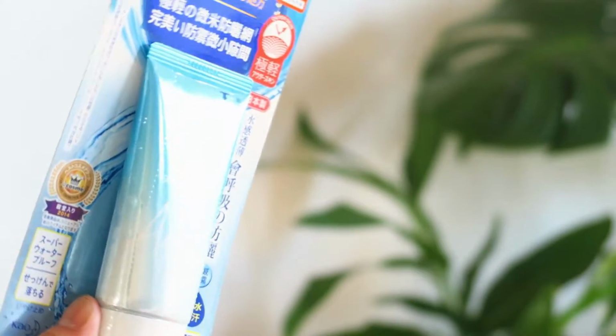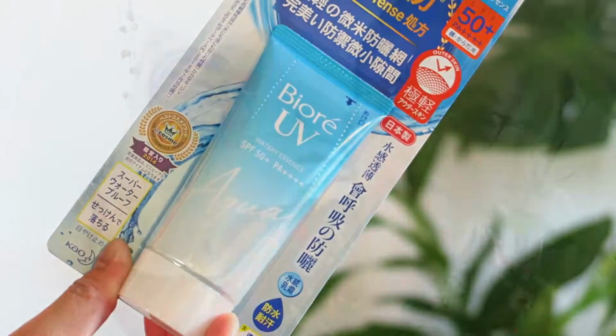All right, the next one is from a brand called Biore? I don't know how to pronounce that. It's a watery essence SPF 50, so I think it's like a water-based sunscreen. I don't know if that's such a thing. I'm kind of just guessing what these things are because, again, all of the language on the back is in Korean. But SPF never goes astray. Definitely need that in all of our lives, just protection from the sun.